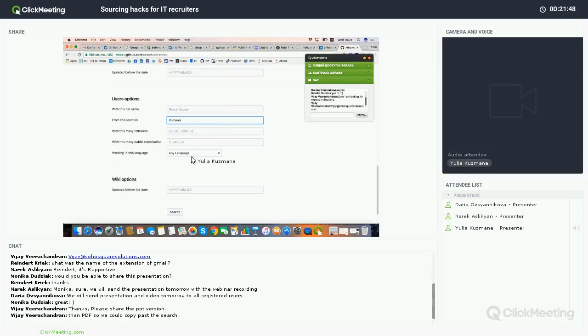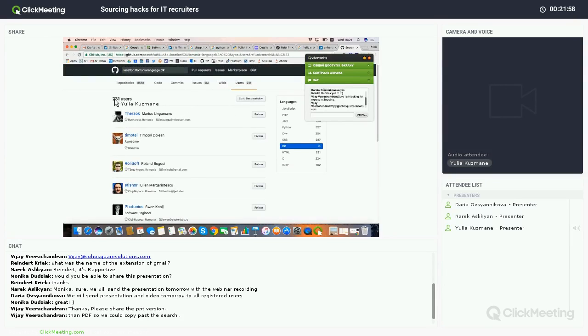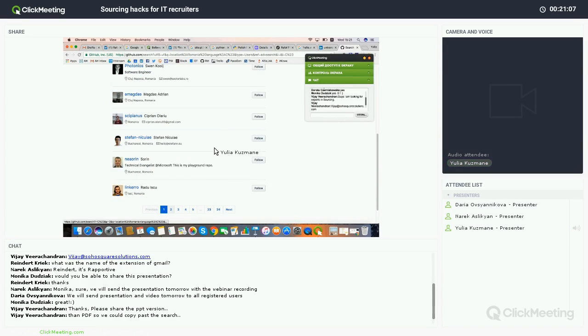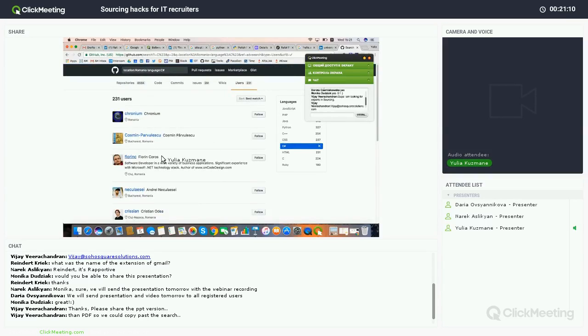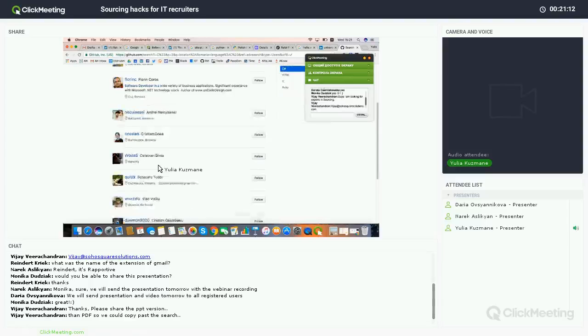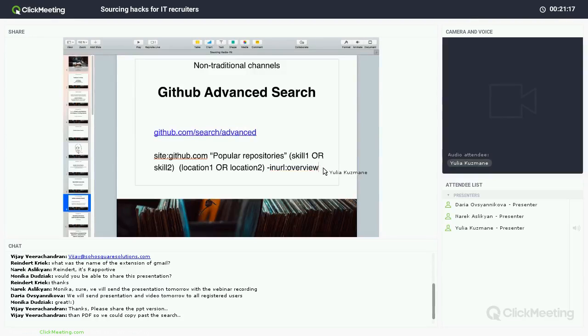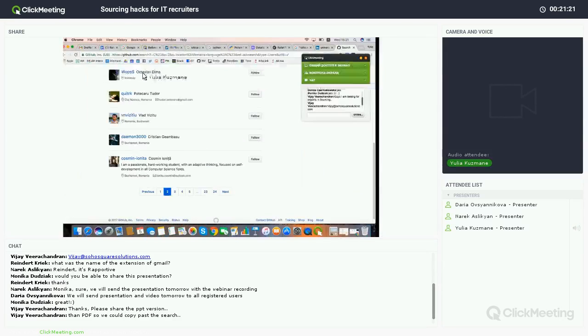Romania, and we can add the language that we are interested in, let's say C#. And we can press search, and we will see, of course, not everyone, but we will see some 231 users. All of them live in Romania, all of them write in C#, and we can just go on and search here for something that we need. Another way, we can make an X-ray. We can search from Google.